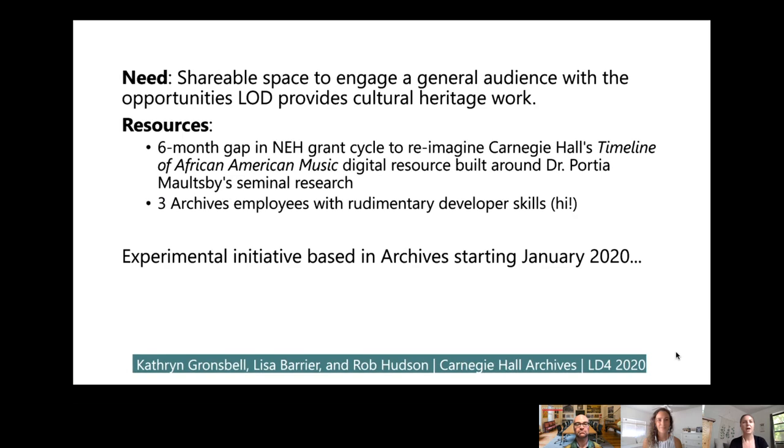Thanks, Rob. As you mentioned, I'm going to cover how everything that Rob described had been turned into a recent initiative centered around the enduring value of that work. The question that kept getting asked was, how do we keep up the momentum and share dynamic and engaging ways for our colleagues and the general public to understand the value of linked open data work within the cultural heritage sector? We took a look at what we were working with, and basically we had time and we had people power.